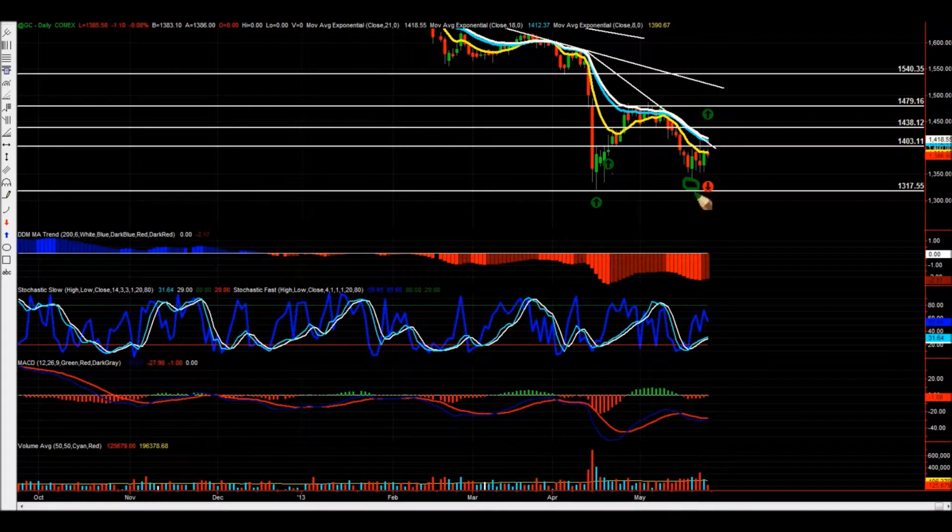So this is sort of a higher low in place here, okay, and a sort of sloppy double bottom. And what I'm looking at here is we've got trendline resistance right overhead, but I'm looking to see if we can break back above 1403, right? I got in on Friday. It was a really tight day.